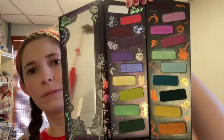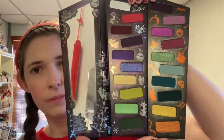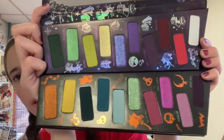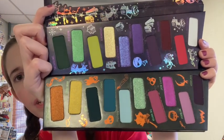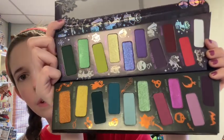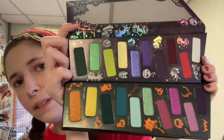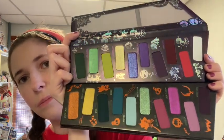So if we put the two together, here we are. Or maybe I'll hold it that way. I mean, you see, it's a bright, fun, almost a little bit grungy Halloween-y rainbow set, I guess. I'm happy to have it. Let's see how it performs.